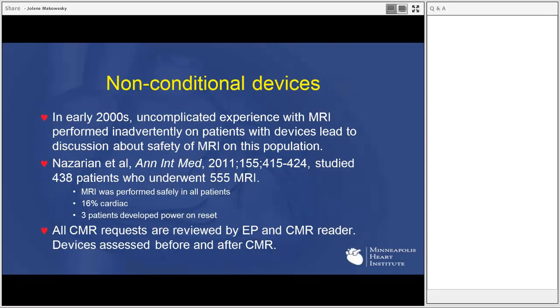So initially, that was an absolute contraindication. In the early 2000s, they inadvertently did MRI on patients that actually had these systems, and they all did well. There was a study looking at about 400 patients that underwent 555 MRIs, and the vast majority had no issues at all. So right now, we do MR on patients who have non-conditional devices.